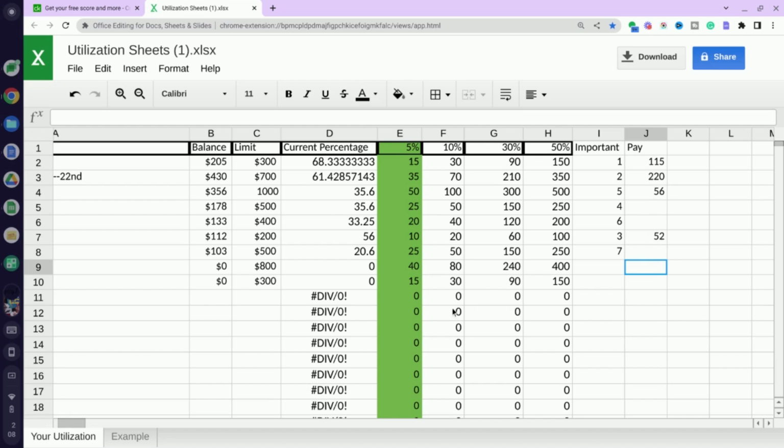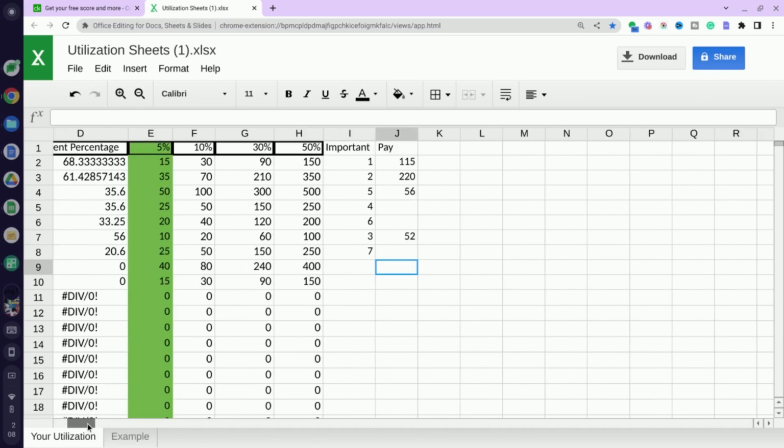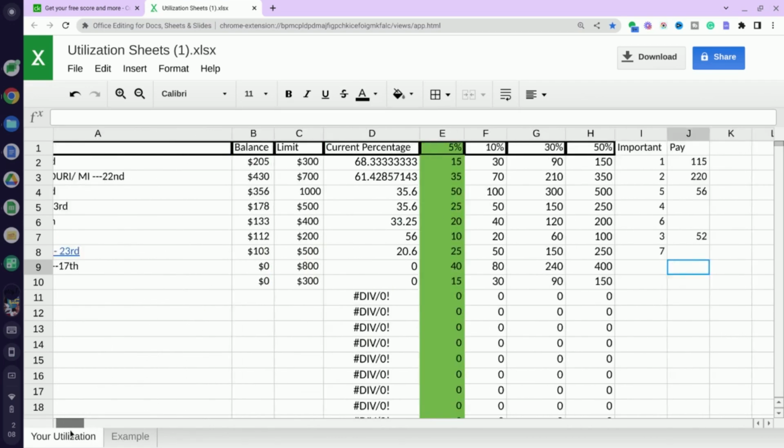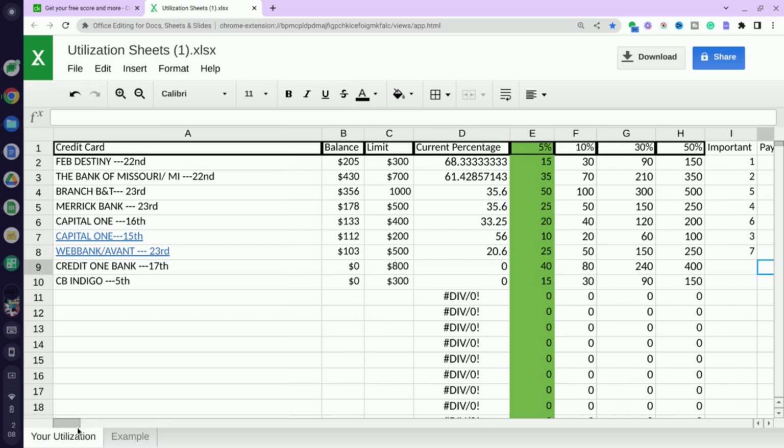Now, this is only for right now. She's going to pay as much as she can pay until they report. If they report, then she's got to come back in here and edit all of her balances again and re-edit her importance on paying. She's got to re-edit this section right here. But when you pay these different balances and you bring your utilization down, you're going to see your credit score go up just like this. That's how you're going to see your credit score go up, by paying down these different credit cards.